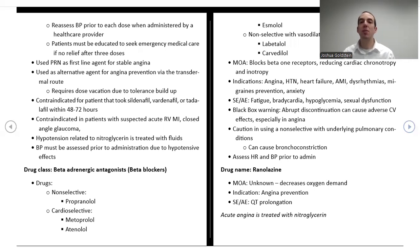Another drug that we have for the treatment of chronic angina is going to be ranolazine. Ranolazine is a drug that has an unknown mechanism of action, but we do know that it decreases the oxygen demand of the heart, and we use this for angina prevention. This does have a side effect of QT prolongation.